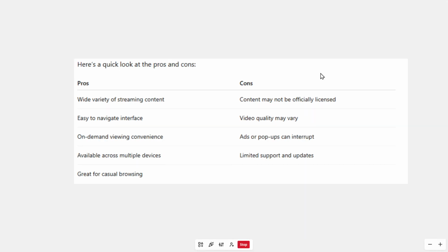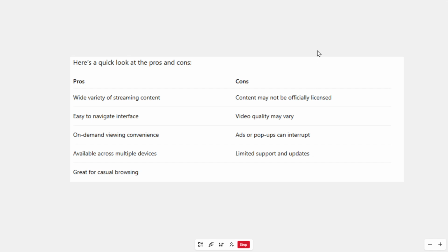On the downside, the cons mainly relate to content legitimacy and technical consistency. If the app doesn't have official licensing for its catalog, availability can change or be unreliable. Video quality and ad frequency can also impact the viewing experience, and support or updates may not be as robust as major streaming services.